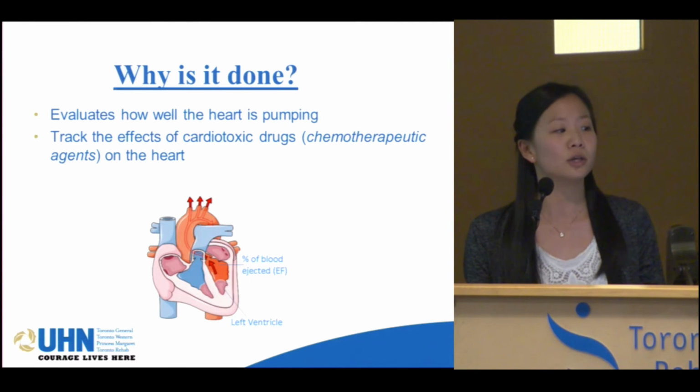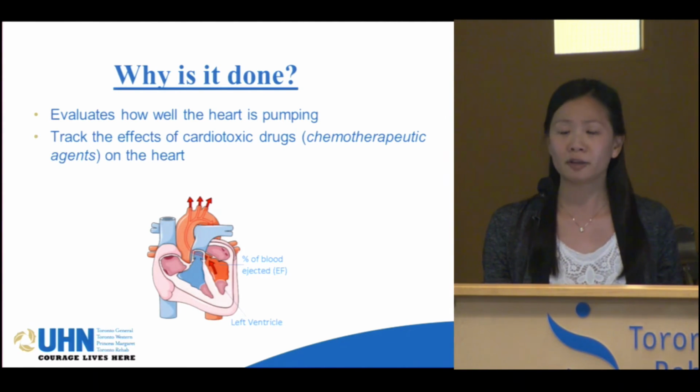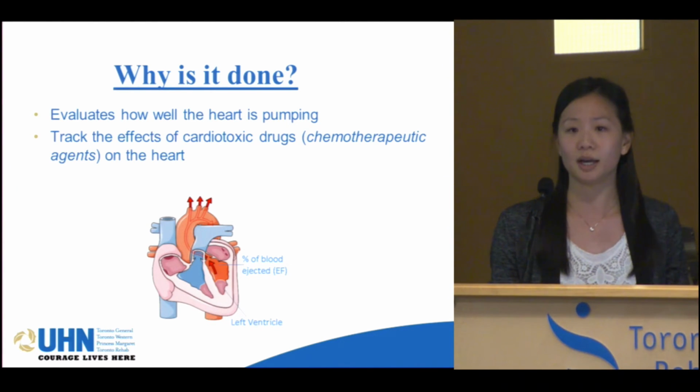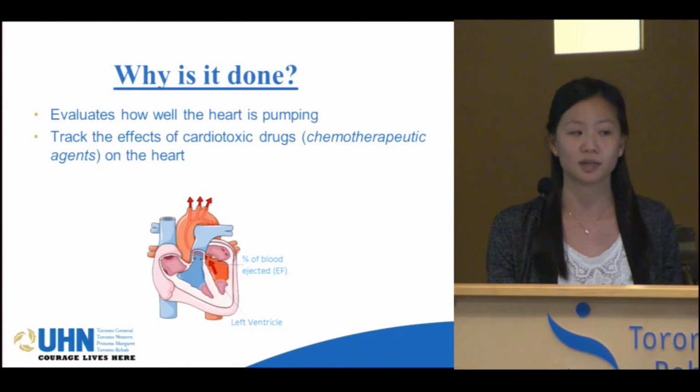So why is it done? It's done to evaluate how well your heart is pumping, and particularly for cancer patients, this test is done to track if the chemotherapy is actually affecting and damaging your heart. A lot of times these tests are done on cancer patients to see if it's safe for them to continue with their treatments.